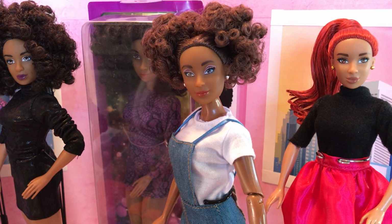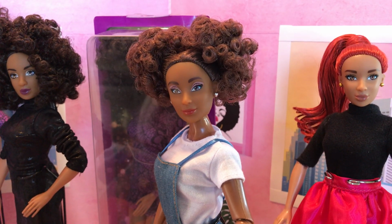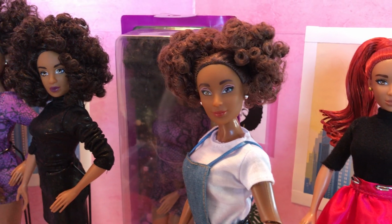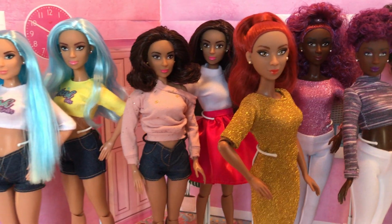So she is not yet available here from what I understand. Hopefully she will be. I really want her because she's, in my opinion, the cutest one. Anyway, so let's talk about these dolls as a whole. Their faces are cute, but some of them aren't so cute.